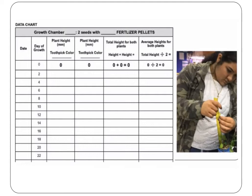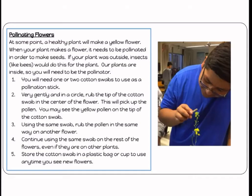You will be caring for your plants for up to 40 days in order to see the full life cycle of your plants. Your plant is going to grow, and when it becomes too tall, you will have to remove the baggie. But at some point, a healthy plant is going to make a flower, and when your plant makes a flower, your flower will need to be pollinated in order to make seeds. So you will need to have a cotton swab to use.